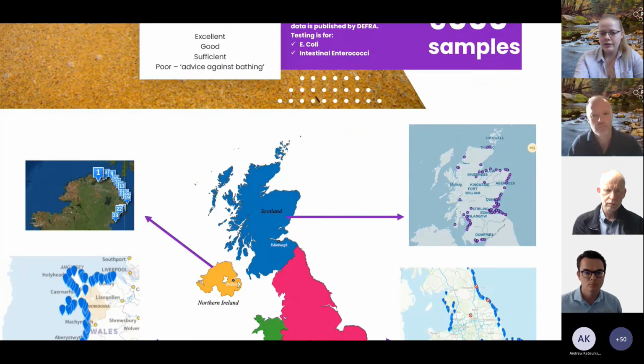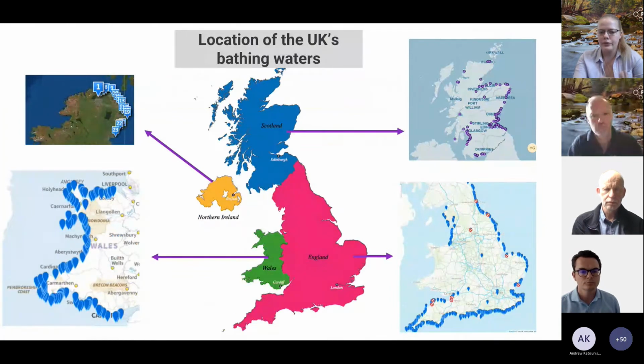So with that in mind, I just have a very quick overview of the location of all the UK's bathing waters. So obviously England, Wales, Northern Ireland and Scotland. And you can view this data online, and there is another service which we'll get to in a minute. It's quite interesting to look at the way they're spread because they're overwhelmingly coastal, and there are only a few that are actually located inland.